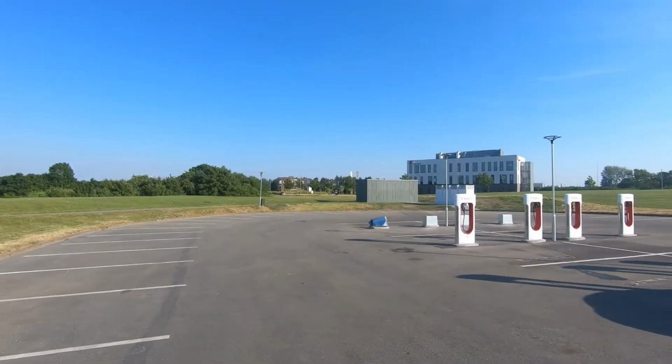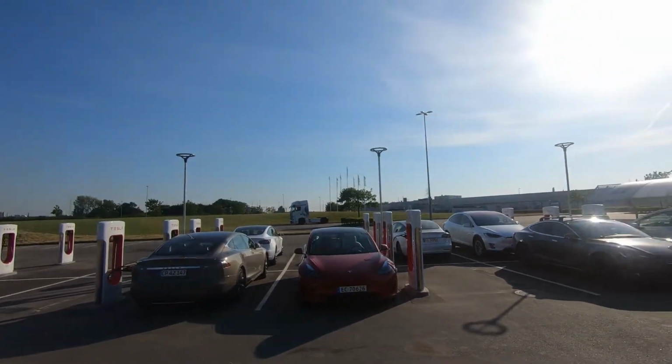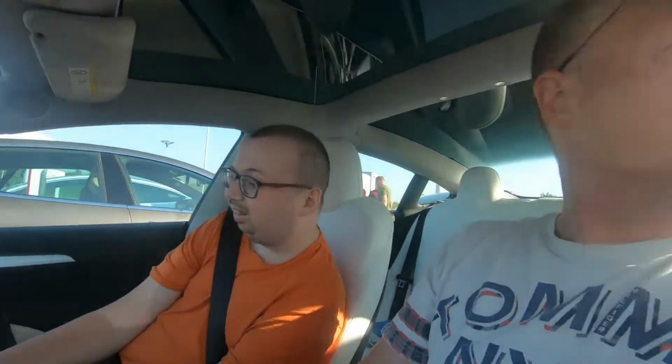Here we are at Kolding Supercharger. This is brand new. It was opened, what, 2 weeks ago? Yes. It's a 12 stall thing. It's a new V3, so most of them are drive-through. So these are kind of trailer-friendly-ish.